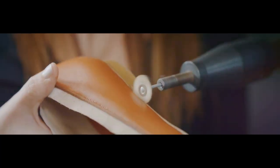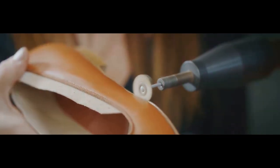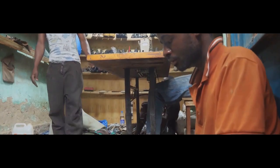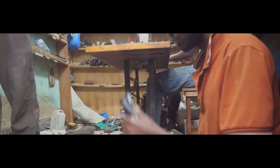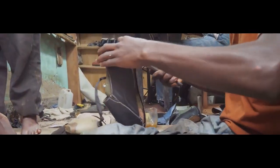Cutting, stitching, molding, and assembling the various components require precision and attention to detail. Skilled workers use their expertise to ensure that each piece fits perfectly, creating a seamless and durable final product. The use of advanced machinery further enhances the accuracy and efficiency of the production process.